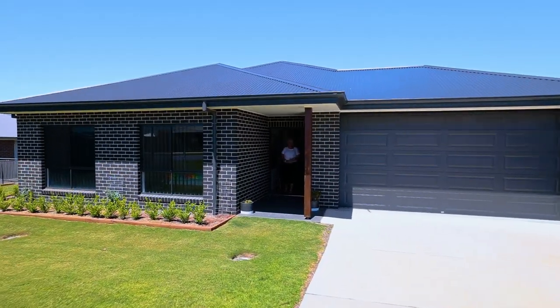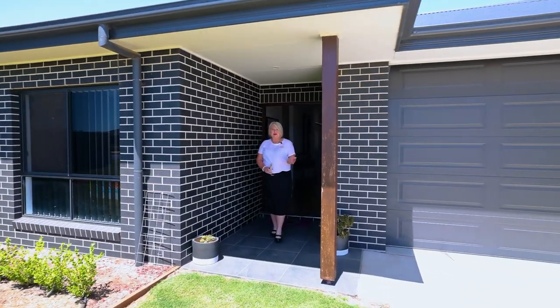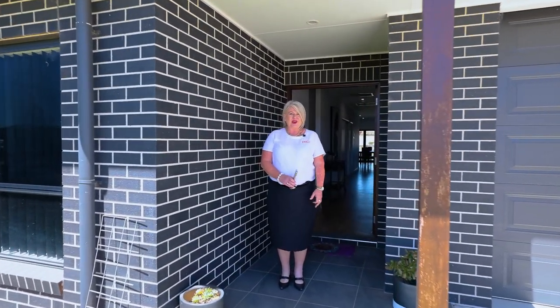I'm out here at 26 Jubata Drive in Moore Creek Gardens. This home is one of the many reasons why I love doing what I do best. This beautiful home is in a gorgeous location. It's on a 2,000 square meter block of land, three living areas, four bedrooms, and it's got a fabulous shed in the backyard. I know you will be so excited to get through this one.